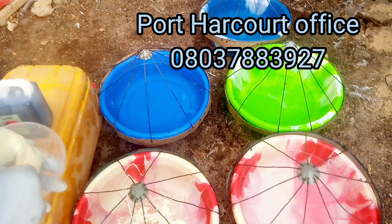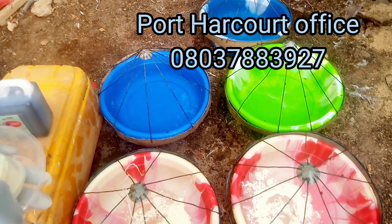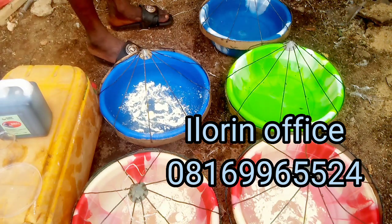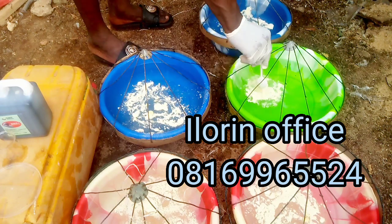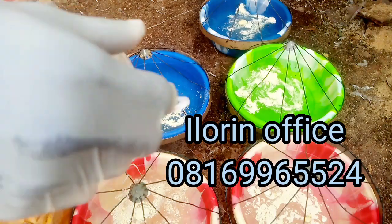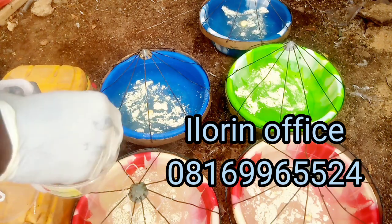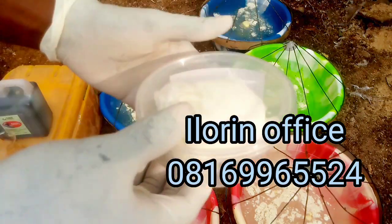Darox L is Darox liquid, Darox P is Darox powder, and you use 1 teaspoon in 4 liters of water. And for the Darox L, 30 ml in the same 4 liters of water. You use these two together, and it helps to prevent any ugly situation. The composition of this Darox P is gentamicin sulfate, doxycycline, neomycin, tylosin, and paracetamol. So this Darox P is very effective.